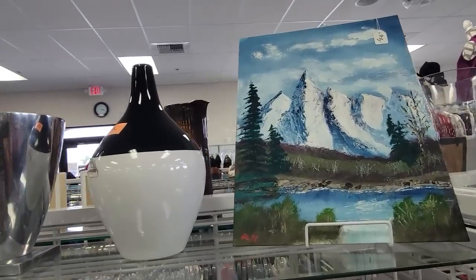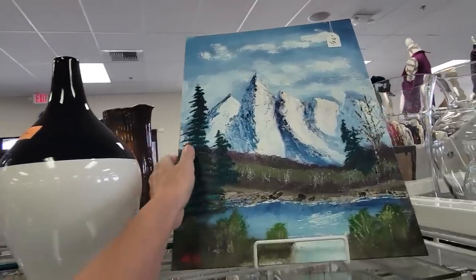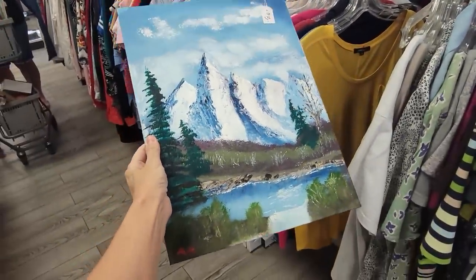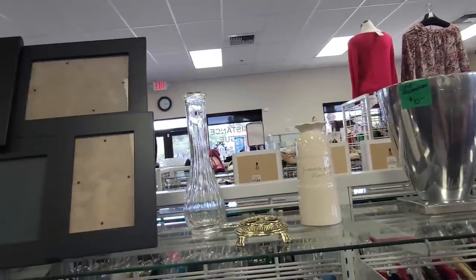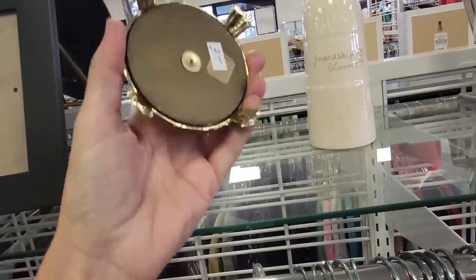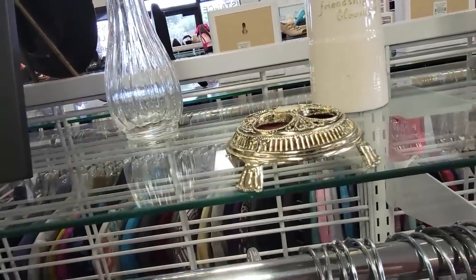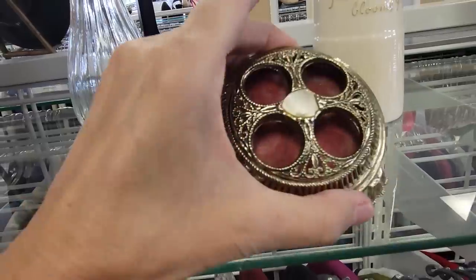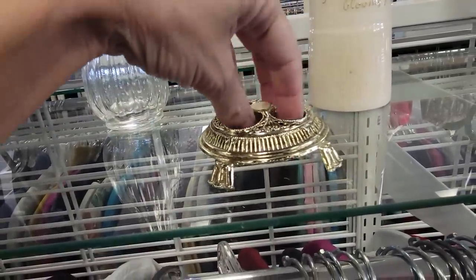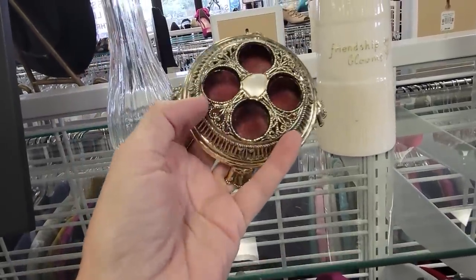Oh, there's more of this art. $3. I can't leave it behind for $3. Can't do it. I've got to have it. Oh, I see turtle vibes, but it's not. There's feet, no head, but it is a lipstick holder, and what I've been doing with these is putting some of my little crystal towers, the little skinnier ones, into these to hold them. So for $3, I think I will grab that.